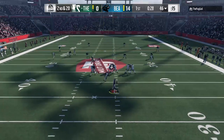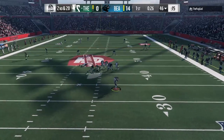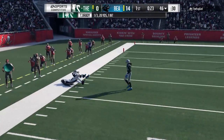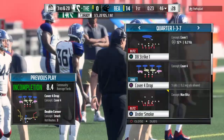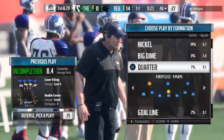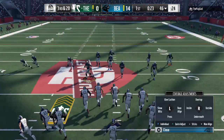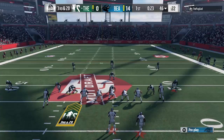On 2nd down, here's Brady. He's going to air one out. And both guys were there, but it falls incomplete. I know he wants to get his team back in the game, but a 50-50 ball right there maybe was a little questionable. Yeah, he's pretty lucky to get that one back.